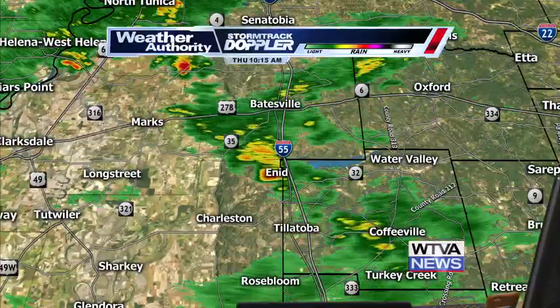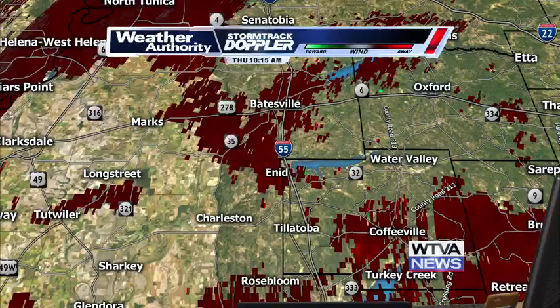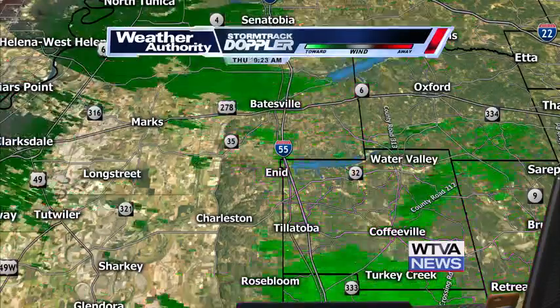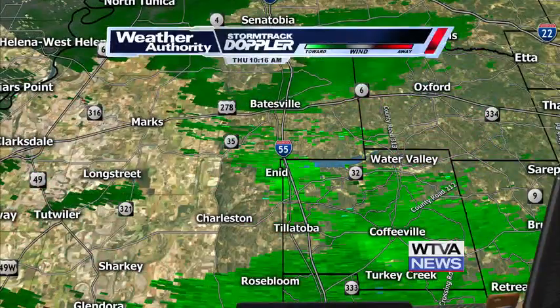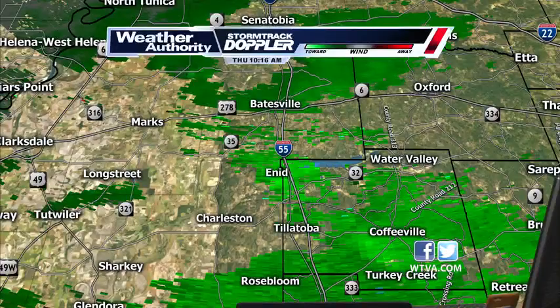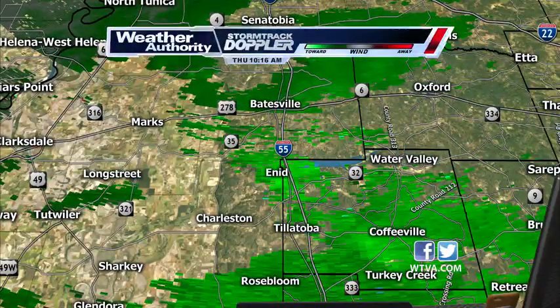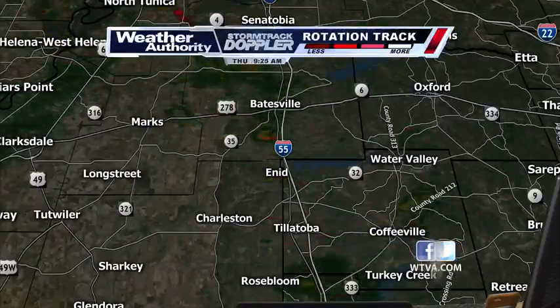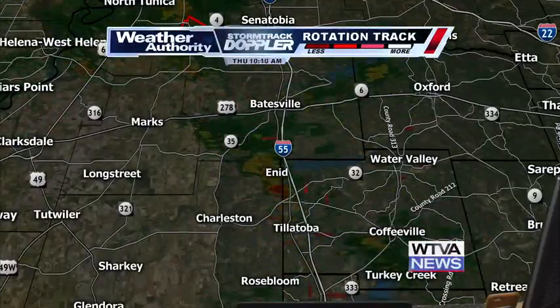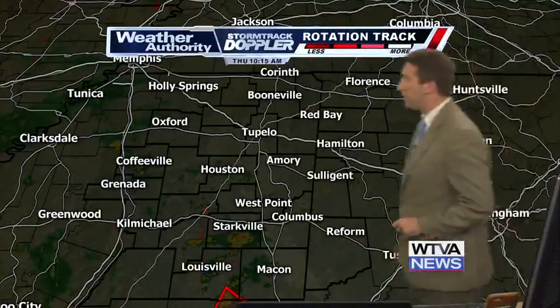That would be the one farther over, Enid. Is that the one you're talking about? Enid, yes. Okay, yeah, we can look at that. That one would be heading up toward the Pope area, Courtland, right along I-55, or just west of I-55. There's probably some gusty winds with that, but I wouldn't necessarily say that it's going to be tornado warned at this point. I think the one that has the most rotation and has not been issued a warning right now, the one we need to watch closely, is probably over Webster County.